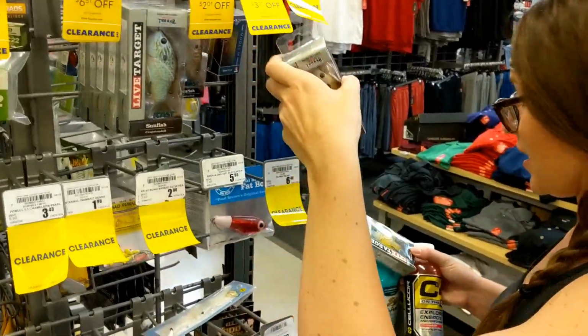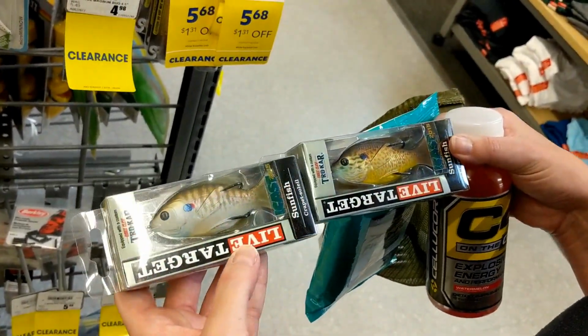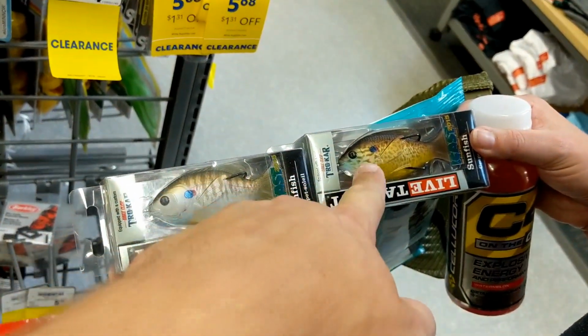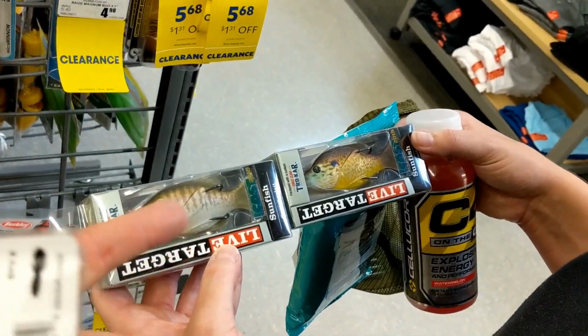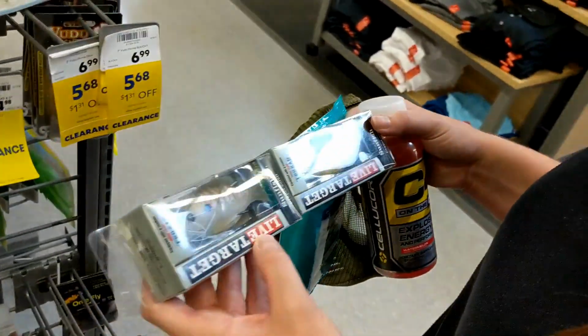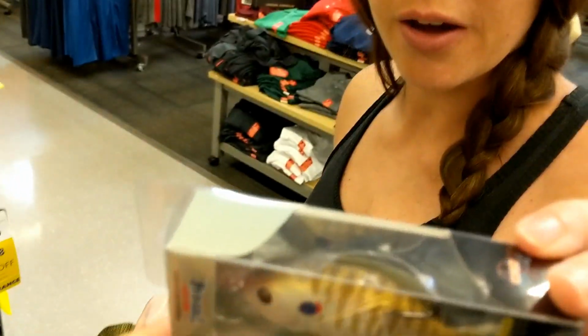So now I've got to pick what color. I don't know what the difference is. Maybe you guys know the difference in these two fish. I mean, that looks more bluegilly to me, but that one has a dot too. So yeah. Of course, a bluegill I think is part of the sunfish family. So hell, I don't know. I'm gonna go with this one. All right. So let us see that.